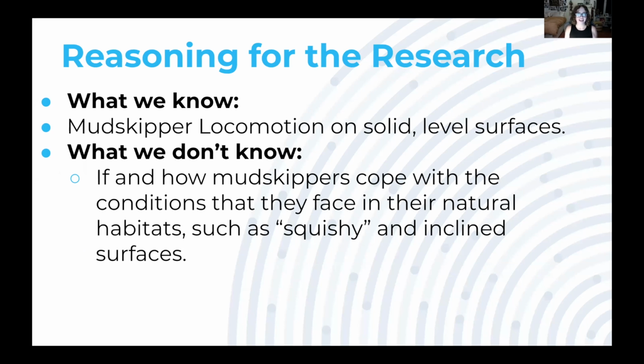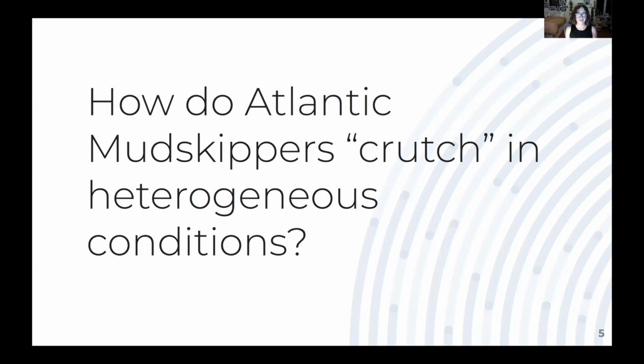As of late, research on mudskipper locomotion was only conducted on solid level substrates similar to those used in clinical settings. So this meant that research did not necessarily determine how mudskippers deal with naturally occurring surfaces in their actual environments. From this knowledge, the question we decided to investigate is, how do Atlantic mudskippers crutch in heterogeneous conditions, such as those mimicking their natural environments?